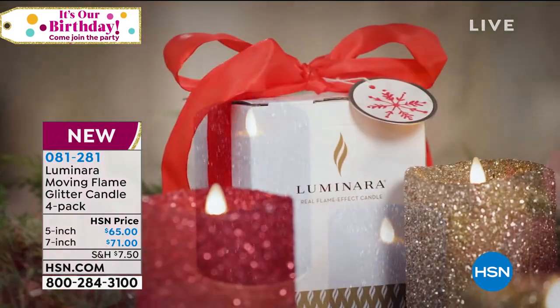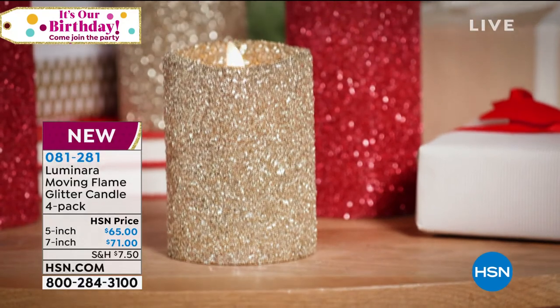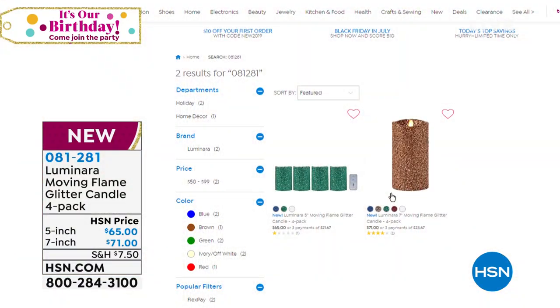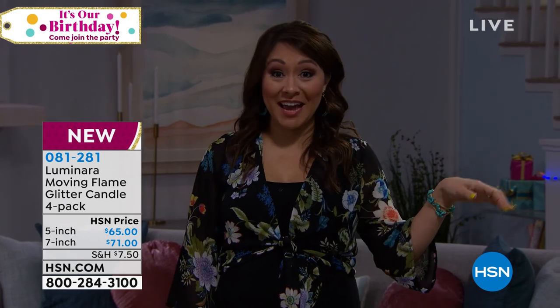It is stunning. Everything you want in a candle, none of the mess, none of the danger, and all of the glitter you can want. Gorgeous, isn't it? And let me tell you, when you see them in person, it is a statement piece. Absolutely, 5 or 7-inch, with the colors you can choose from. There it is on hsn.com. It is a 4-pack, item 081281, if you want to do the 4-pack of the glitter, and then we have the 2-pack of the leopard. So we've got you covered in the candle division. Rebecca really took care of us.